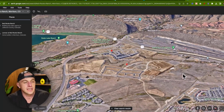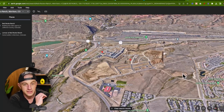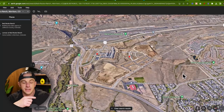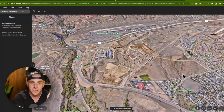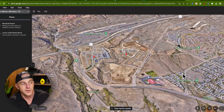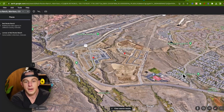Now, one interesting thing that I want to point out about Red Rocks Ranch is the fact that this is a new build community is extremely rare. Why is that? Because like I mentioned in the intro, the homes that are on the west side of town that are near the foothills and the Front Range here, that area was developed first. I always call that the equivalent to our beachfront property out here.